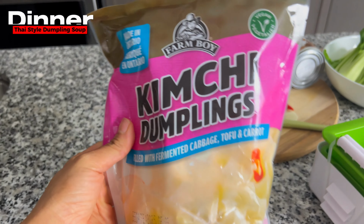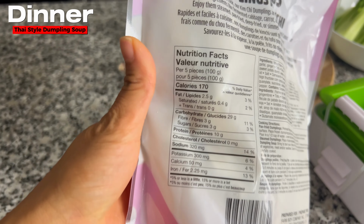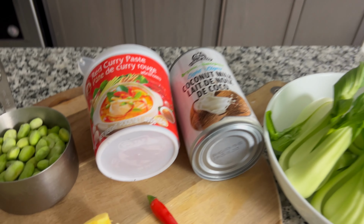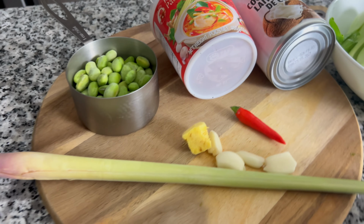Moving on to Thai style dumpling soup. I am super excited about this one. I am using Farm Boy kimchi dumplings here. Feel free to use any dumpling of your choice. And to add protein to this meal, I'm going to add edamame and I'm going to add tofu.